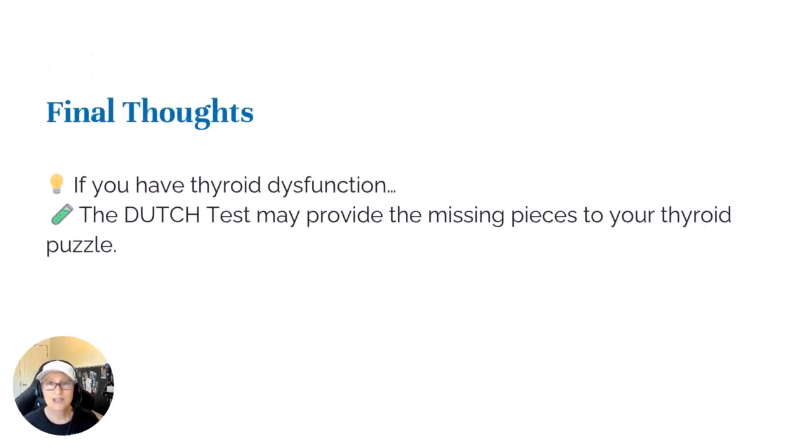Now, the Dutch test has always been valuable, but this new version, it's more essential than ever, especially if you're dealing with persistent thyroid symptoms that are not alleviated by medication.